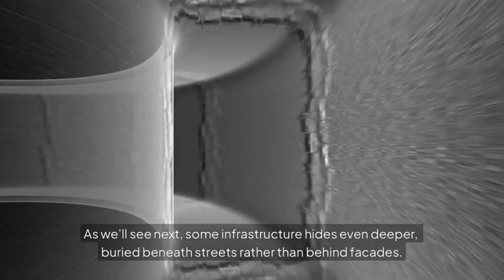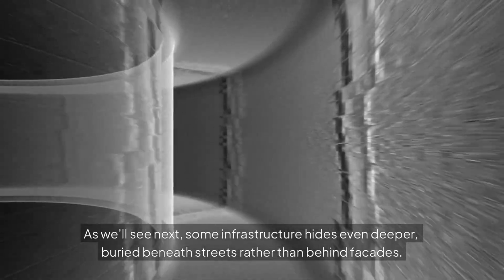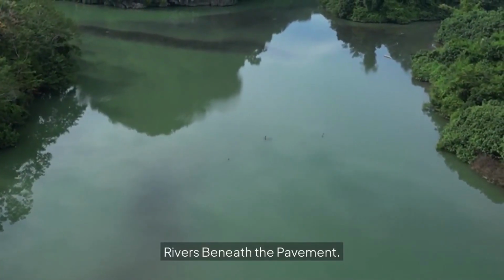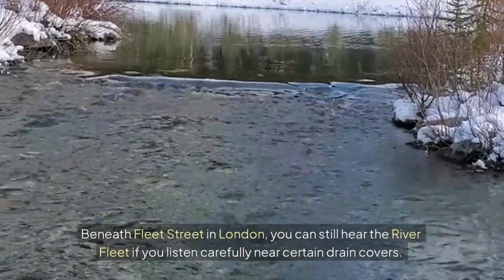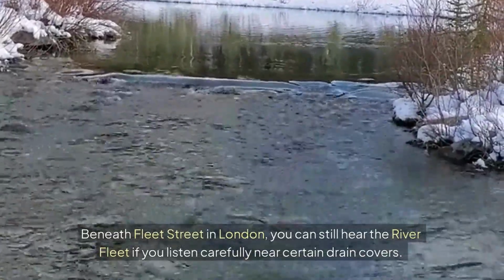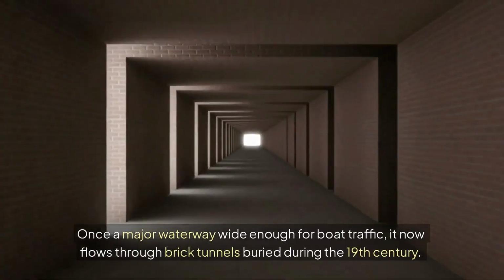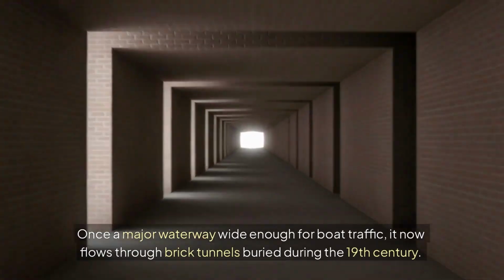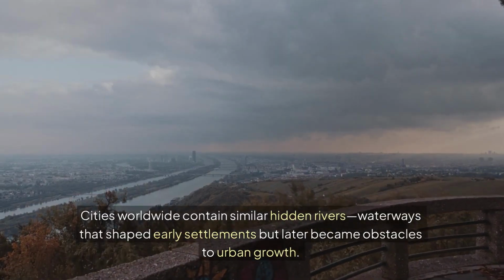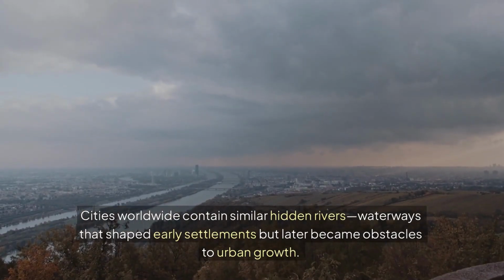As we'll see next, some infrastructure hides even deeper, buried beneath streets rather than behind facades. Rivers beneath the pavement. Beneath Fleet Street in London, you can still hear the River Fleet if you listen carefully near certain drain covers. Once a major waterway wide enough for boat traffic, it now flows through brick tunnels buried during the 19th century. Cities worldwide contain similar hidden rivers, waterways that shaped early settlements but later became obstacles to urban growth.